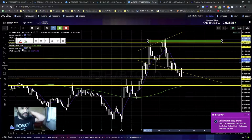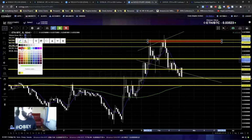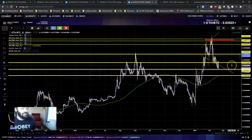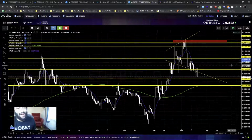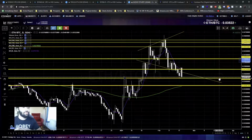Oh, wrong one. Wrong one. All right, so maybe that's a sell level. I'm not sure about that. I'm actually going to get rid of that box because I just don't like the way it looks on my chart. Green boxes look cool. That looks like crap.